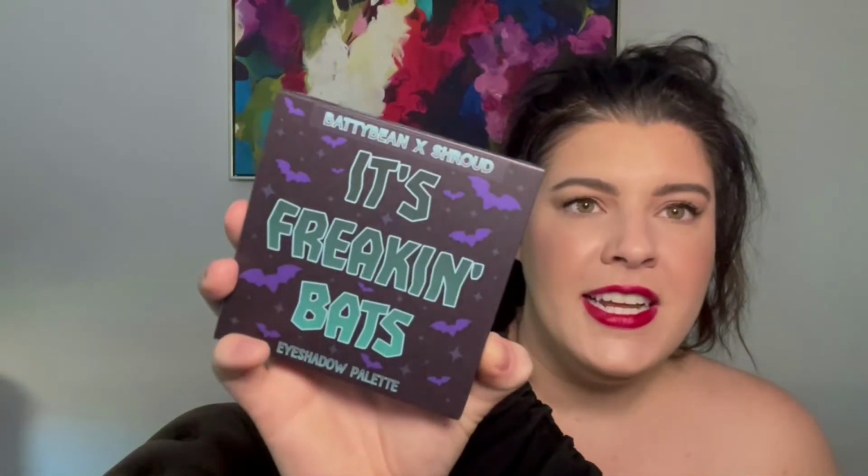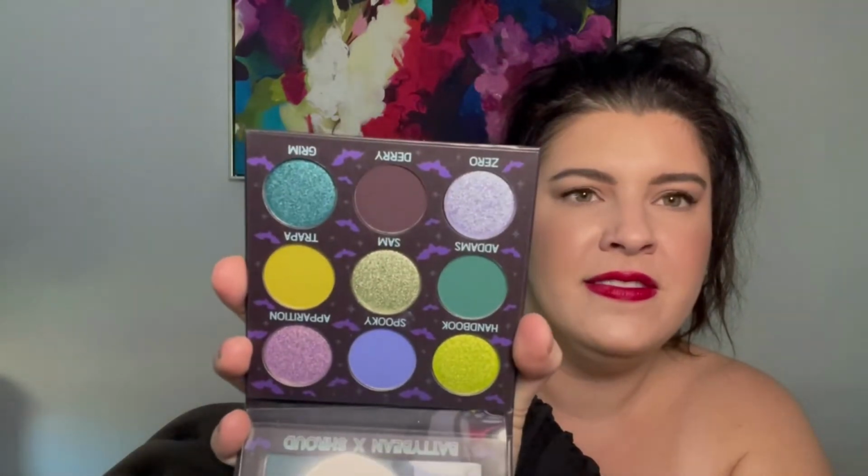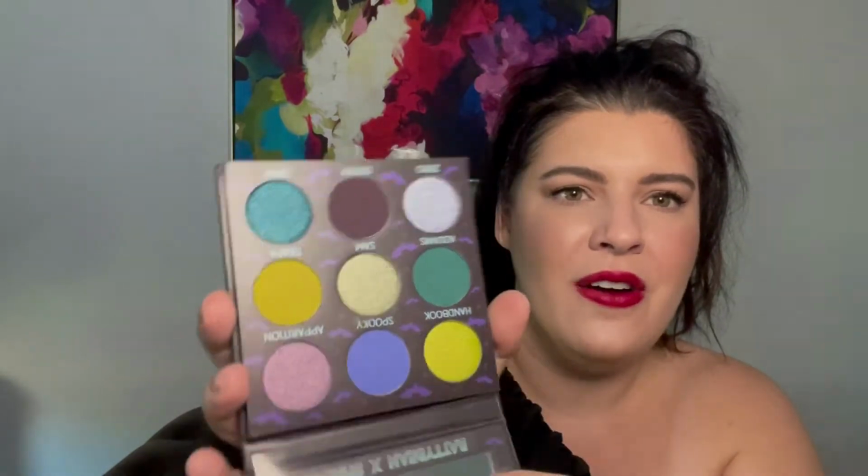And then here's the It's Freaking Bats one, which I had seen this last year. And apparently Shroud Cosmetics is a very small brand. I think they do everything handmade by one person. So that's what it is. So it sold out pretty quickly, but they restocked, and this is beautiful. And they are meant to be kind of like companion palettes. So look how fun that is.